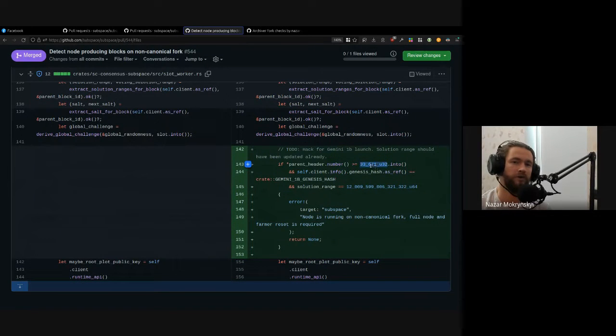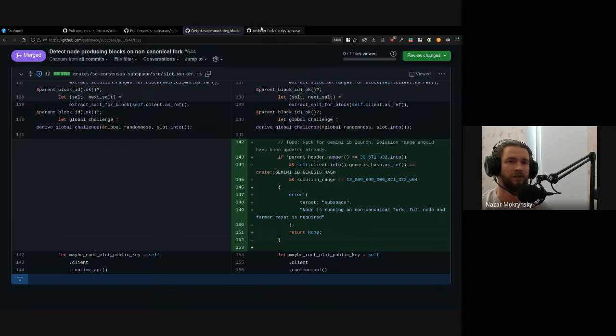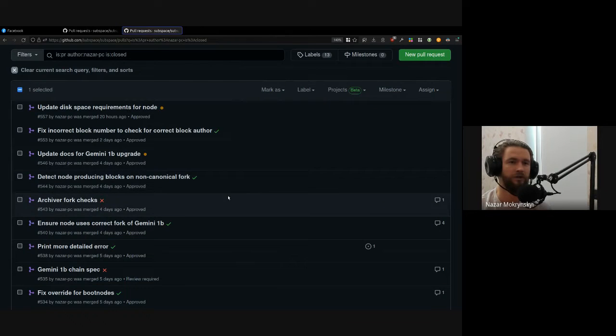And here we have a point at which we've enabled solution range adjustment. And that solution range was set to be equal to 10 terabytes initially. So we're just checking if the chain you are on is our Gemini chain, and that chain past this point still has initial solution range, which is huge because of 1 megabyte history size. Then you are clearly on the wrong chain. Solution range adjustment wasn't submitted on your fork. So you just need to wipe everything and start over because you're on the wrong side of the history, basically. So that's another check that fixes some of the other problems that we've observed on the Gemini 1B.